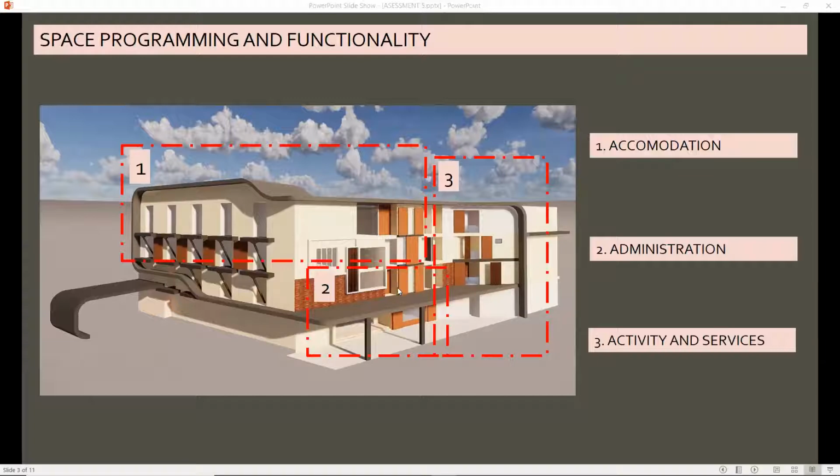The administration is placed in the middle between accommodation and activity services to make it easier for the caretaker to manage the elderly.